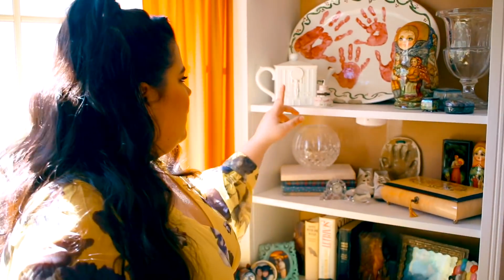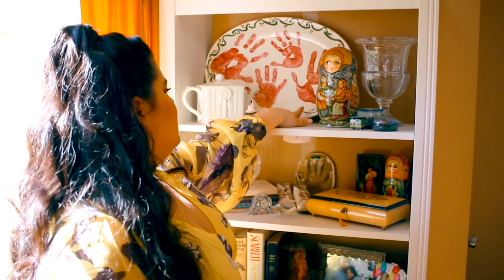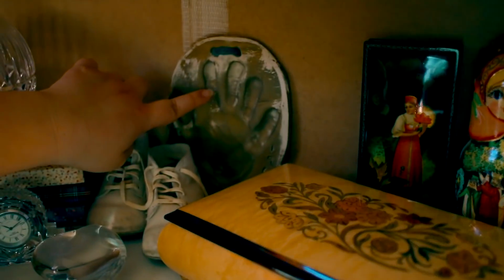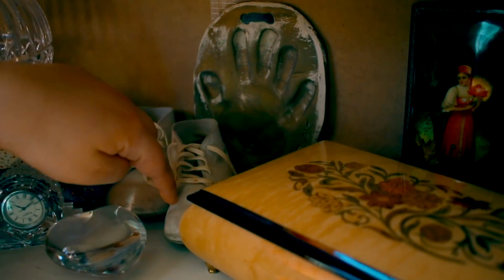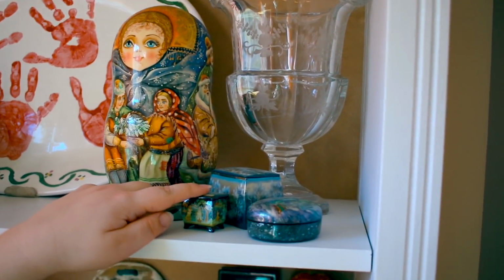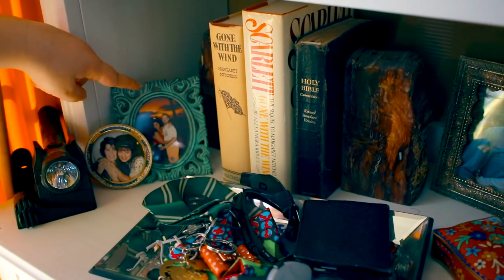I think the cool things is this tray, which we painted I think in like 2003. Dad's hand, mom's hand, our hands. This is a hamper at my dad's from 1969. These are his shoes from when he was a baby. My mom's very obsessed with Russia, so she has all these little Russian boxes. This is her Bible, her favorite books. These are pictures of them.